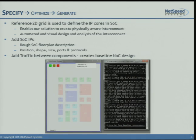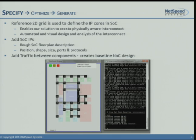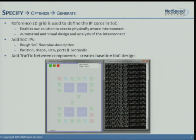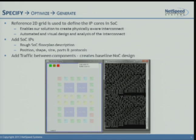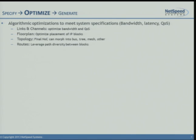So here is a video shot taken from NoC Studio, where the user specifies the requirements and the floor plan, and based on the initial specification, NoC Studio generates a correct-by-construction NoC that meets all the requirements. So this is a baseline NoC. This NoC is not yet optimized. So the second step is optimization of the NoC. Now we are going to go to the second step.